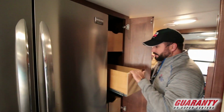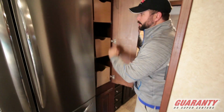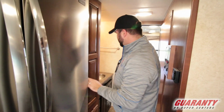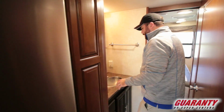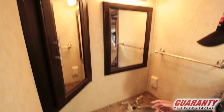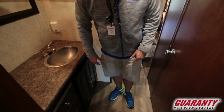Pantry, I like this. The drawers, so you're not doing the Marco Polo thing, reaching way back in there, trying to figure out where you left everything. Now your sink's going to be separate from the bathroom here. I'm personally a fan of this because it still lets someone do something if someone else needs to use the shower or the toilet and things like that. Storage up and down below.